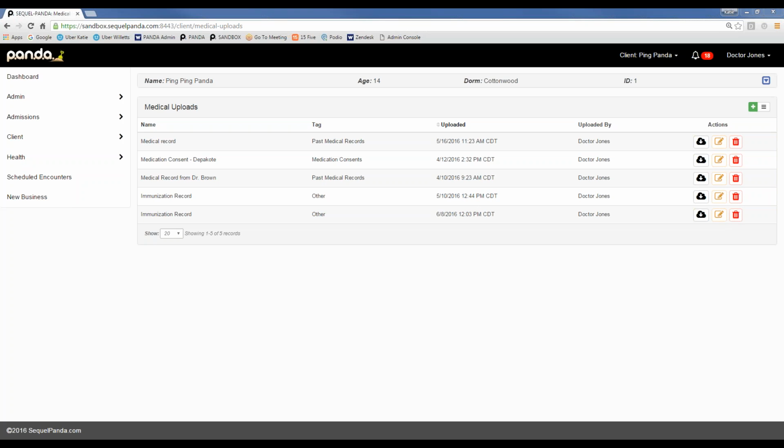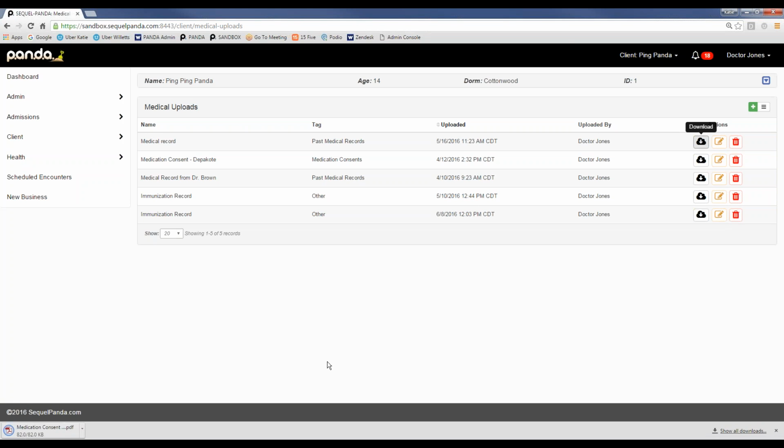In here, if I want to view one of these items that has been uploaded, I would just click on the download cloud. And the system is going to download that item. I use Google Chrome, and when I use Google Chrome, you're going to see the download here at the bottom left-hand corner. In Internet Explorer, you're going to get a little pop-up right here in the middle, outlined in yellow, that says, hey, do you want to open this or save it, and so on. So you would just click on that item.